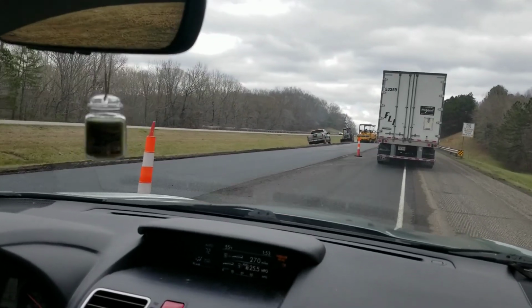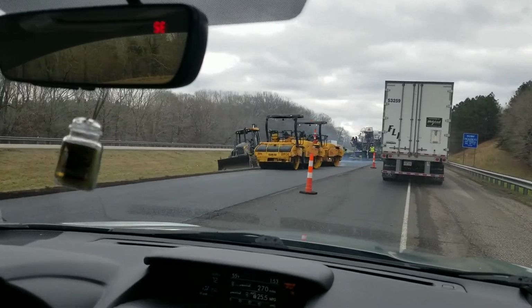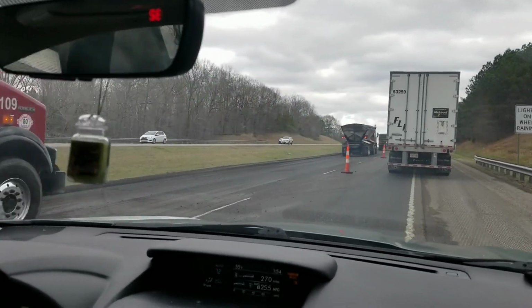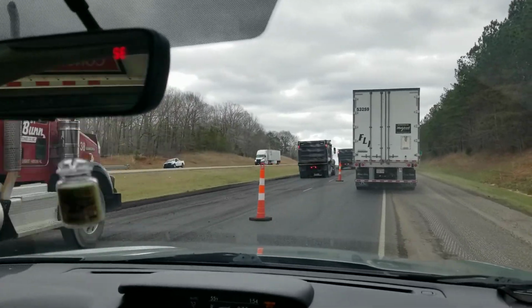We've been really lucky. We've seen some construction signs out. But this is the first actual construction that we've seen that we had to slow down or do anything for. So maybe because we're still in the spring, we're not in the summer, they haven't really started those projects yet.